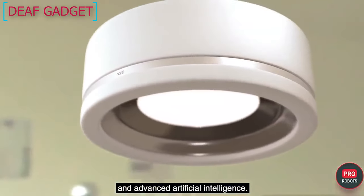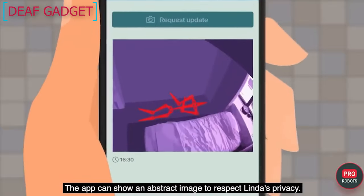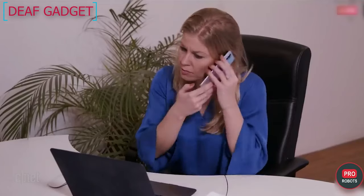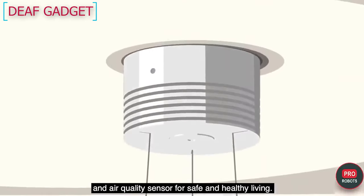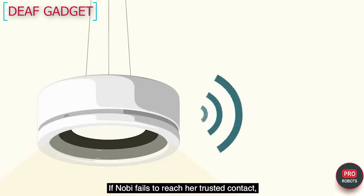The Nobi ceiling light with a fall sensor and artificial intelligence for active monitoring can detect dangerous situations in the home of the elderly and alert relatives or social services. The smart light also has a built-in smoke and air quality sensor and a 4G SIM card just in case the Wi-Fi fails.